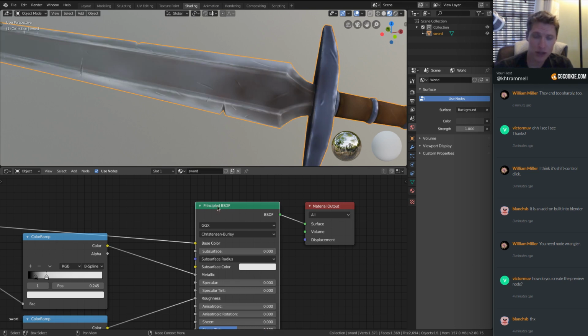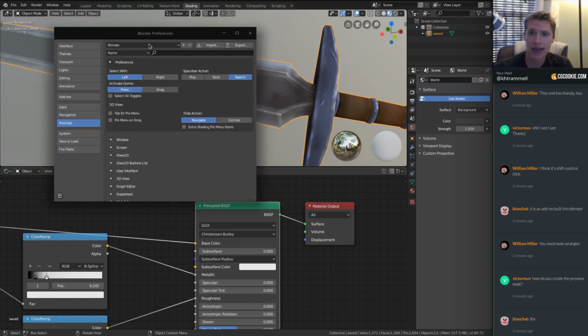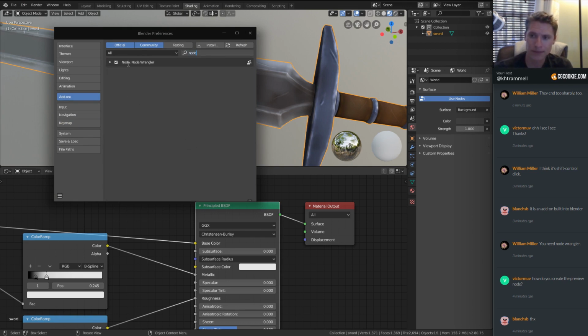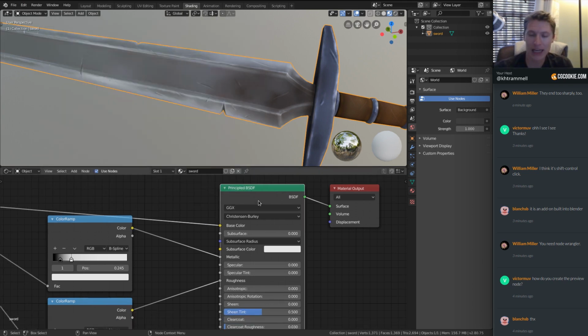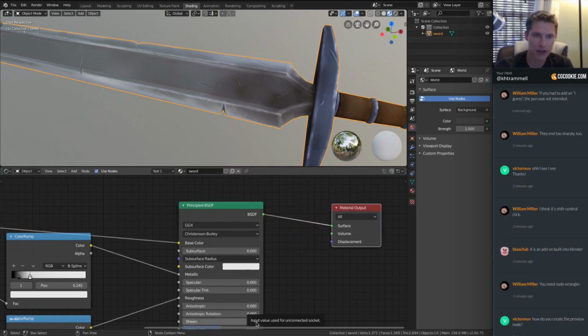Also, if Shift Control click does not work for you, it means you don't have the Node Wrangler tool enabled. That is a crucial tool at this point. It's a no-brainer tool to have on if you're dealing with shader nodes. So if you don't have that, go to your preferences, and in add-ons, be sure to enable Node Wrangler. And that is what enables the Shift Control click functionality of plugging in a particular node to the material output.